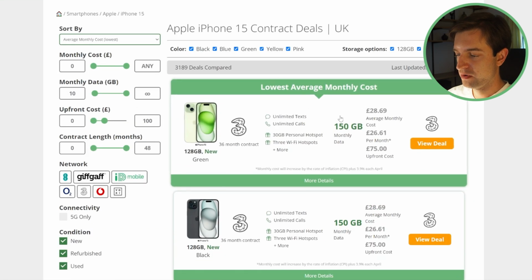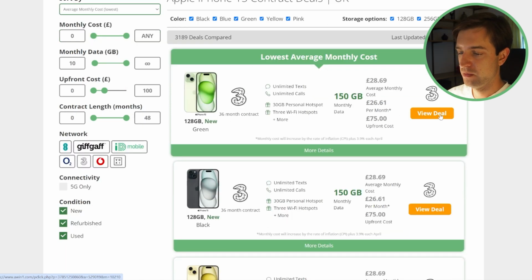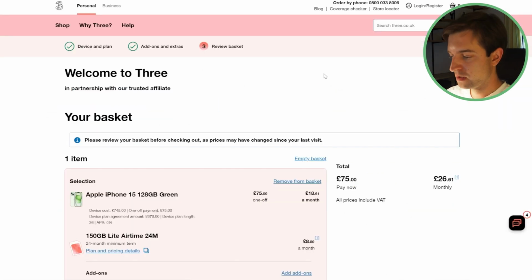Then you can see all the different contracts here from the different providers and their different monthly costs and different upfront costs. If you click View Deal, this will take you to the provider's website where you can buy the contract. So let's say we like the look of this deal here. So we'll click View Deal to go to the 3 website. So here's the contract in your basket on 3.co.uk.